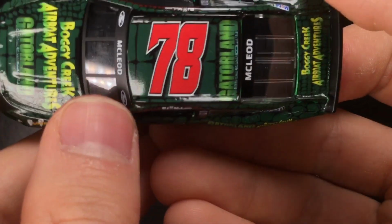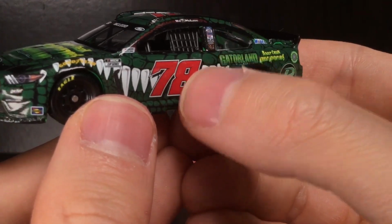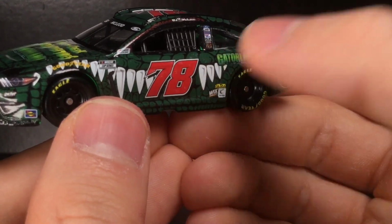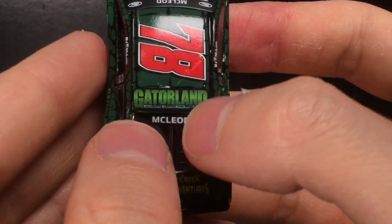What an awesome car, man. 78 Gatorland. I love the red on this number. Like, something about red numbers, when they're done right, they're done right. They look really good. You got McLeod right there in the front windshield. You got Gatorland right there.